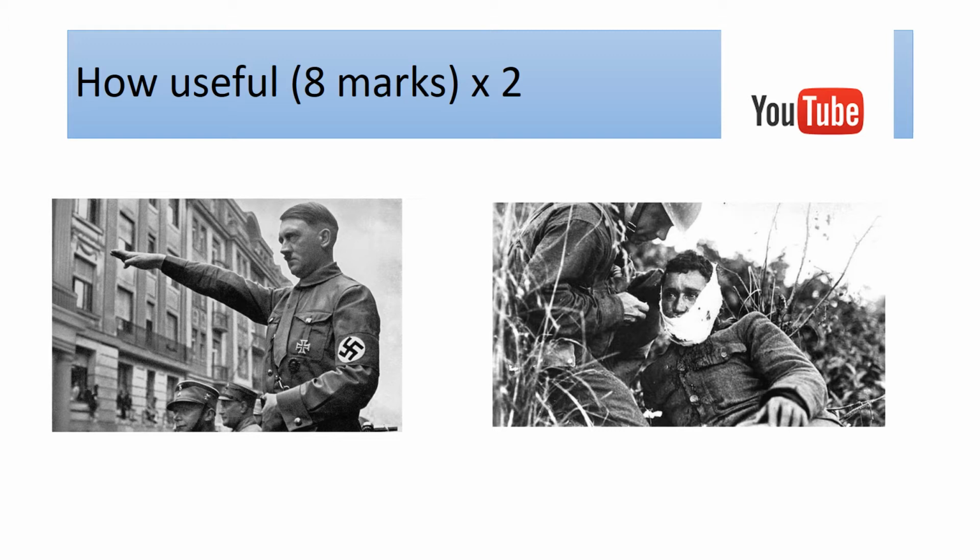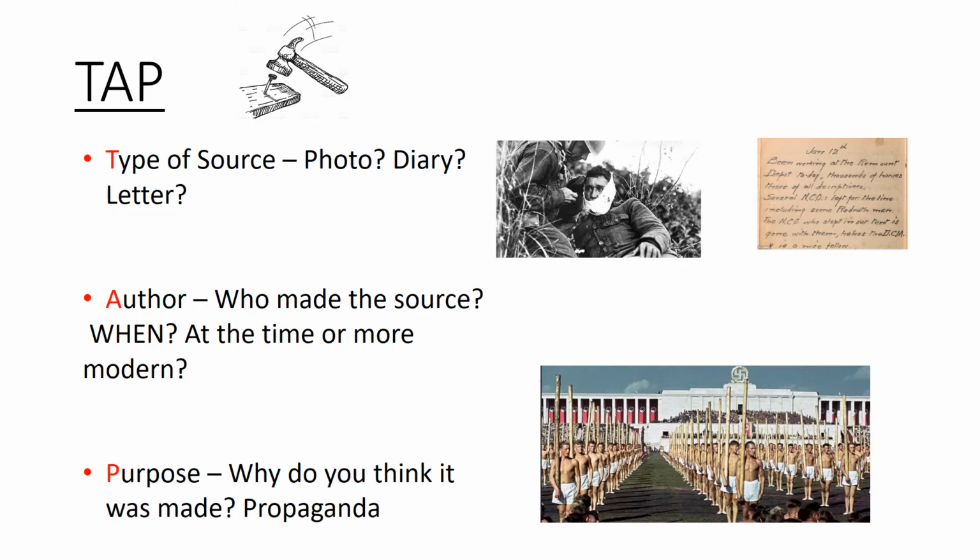So as soon as you see the two words, how useful, you've got to be clear in your mind and think about this. TAP. Okay, so you must try and TAP the source. So the T stands for the type of source. What is it? Is it a photo? Is it a diary? Is it a letter?